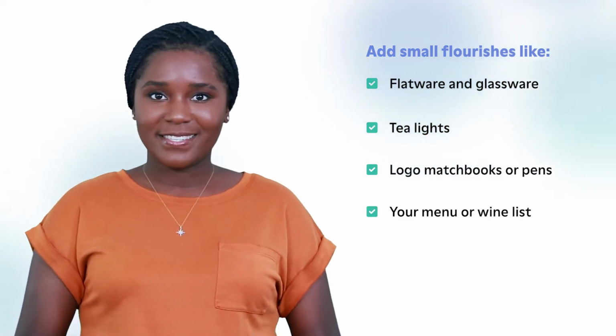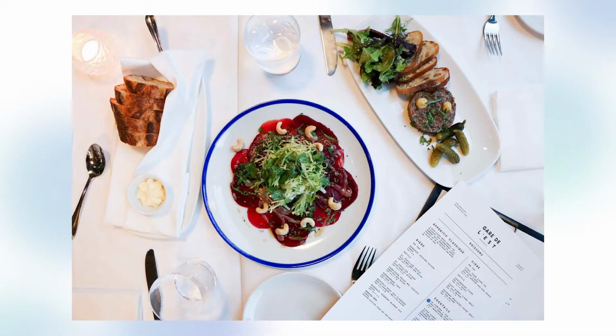or wine list. A simple white background and minimal flourishes keep the focus on the food, as pictured from Gare de l'Est, a French brasserie in Toronto. Try to keep it to 1 or 2 accents to avoid creating a messy table that confuses the eye. If your restaurant has outdoor seating, some food photography is a great way to show off your garden or patio.